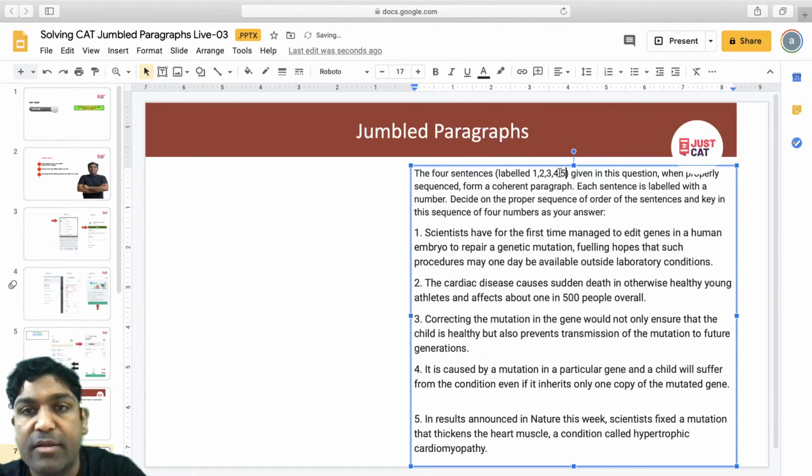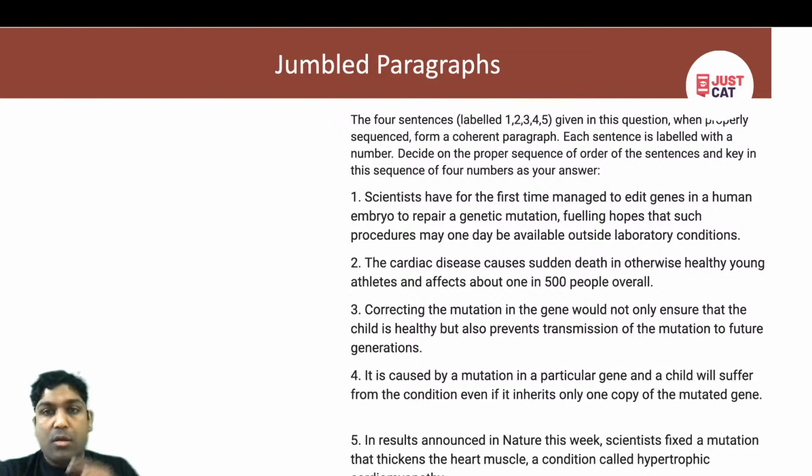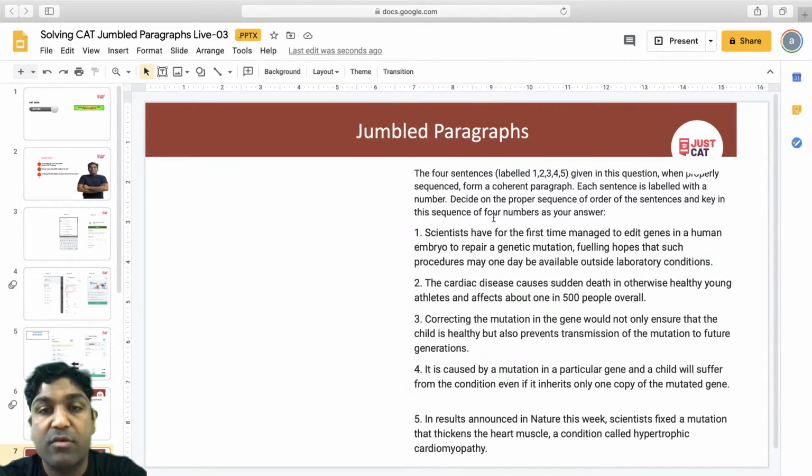This is 5 here, not 4. So this is an actual CAT question solving live. Sentences labeled 1, 2, 3, 4, 5 in this question, when properly sequenced, form a coherent paragraph. Each sentence is labeled with a number. Decide on the proper sequence of the sentences and key in the sequence of numbers as your answer. So it's again not 4, it is 5. Sorry.